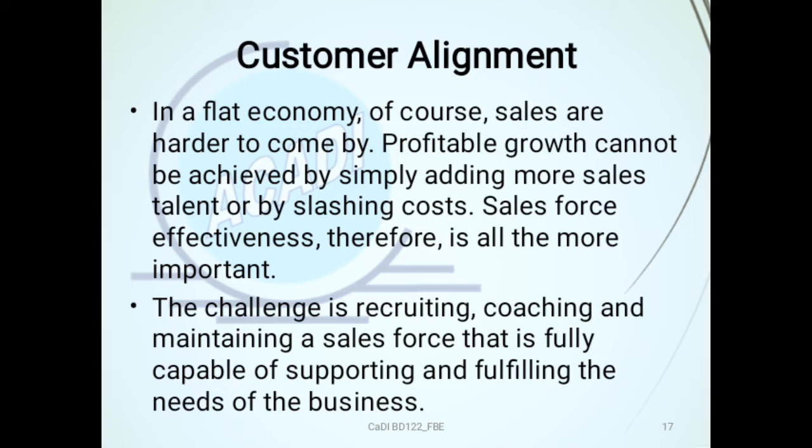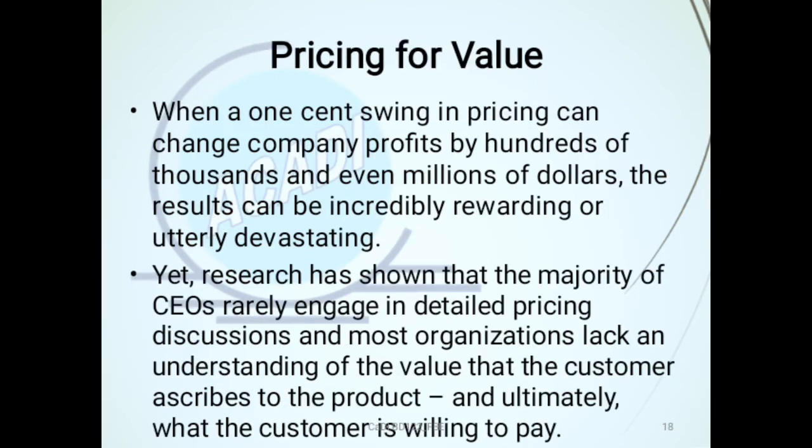The challenge is recruiting, coaching, and maintaining a sales force that is fully capable of supporting and fulfilling the needs of the business. Pricing for value. When a 1 cent swing in pricing can change company profits by hundreds of thousands and even millions of dollars, the results can be incredibly rewarding or utterly devastating.